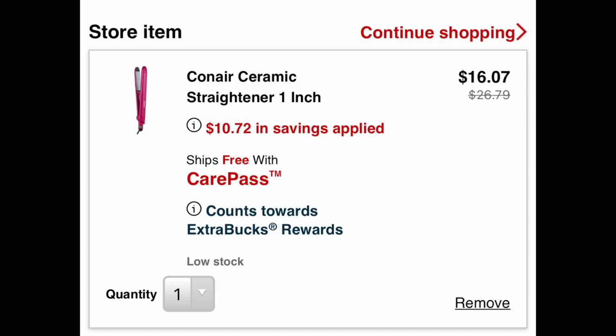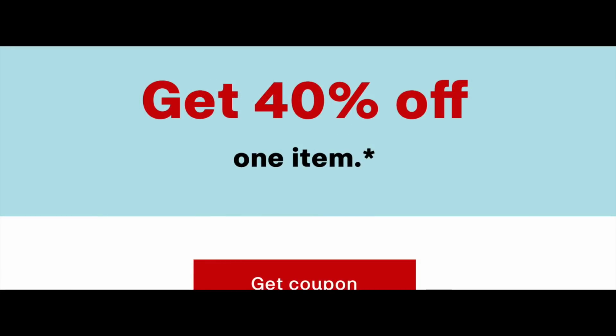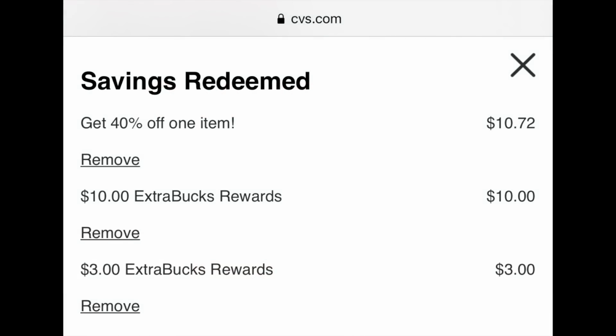Another reason that I wanted to get this product online is because I was going to use a 40% off coupon that I got in my email. So if you ever get one of those percentage off coupons, this is an idea for how you can use those types of coupons. So here's the kicker. In store, when you are using a percentage off coupon, you don't want to pay with Extra Bucks, because you are going to get the percentage off of the amount that's remaining after your Extra Bucks are applied. But online, it does not work that way.